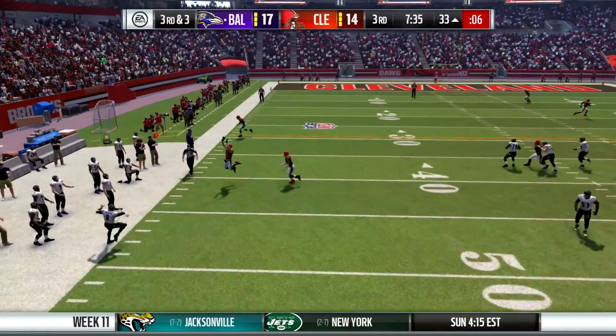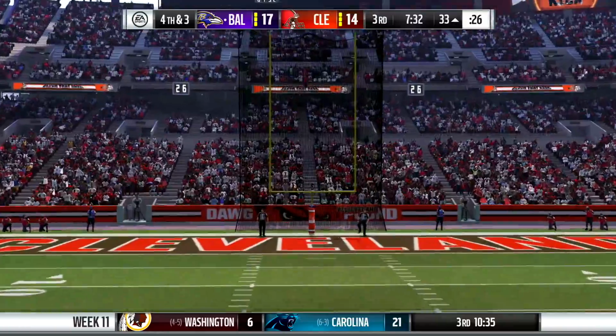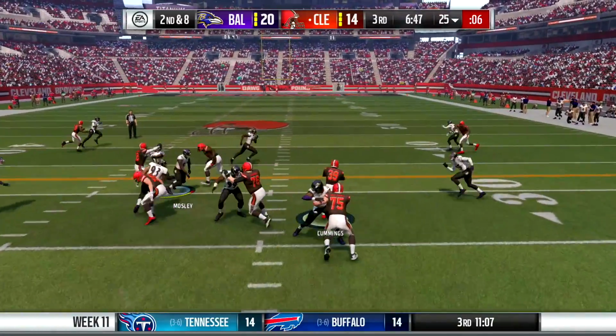terrible mistake. We have no receivers on that side, so we just throw it away safely, and we're going to go ahead and attempt this 50-yard field goal. So this kick is up, and this kick is going to be good. So we're up by 6, 20-14 is the score, and now Cleveland is going to take over on offense.